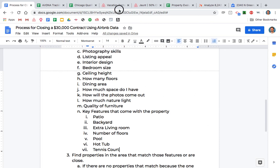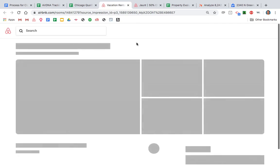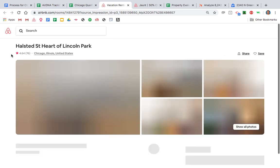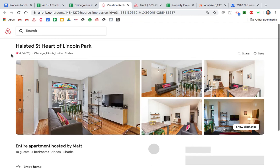So let's go for the first one here, which is the one that did $85,000. This is a little fun fact. This is one of the properties that I evaluated over 2 years ago. The revenue was higher 2 years ago.